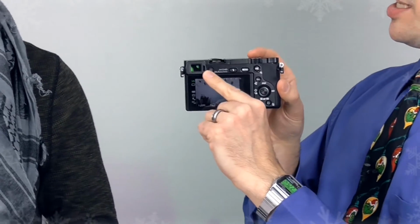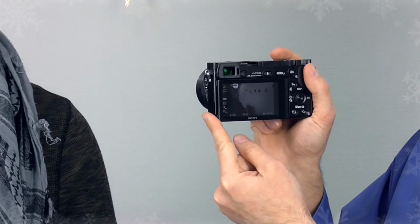Electronic viewfinder, did we mention that? I don't think so. This electronic viewfinder is great for when it's sunny outside or if you're in really bright conditions and you can't see the screen because of glare. You can look through the electronic viewfinder and you can get a much clearer picture.